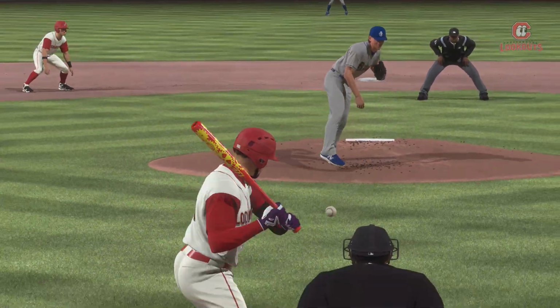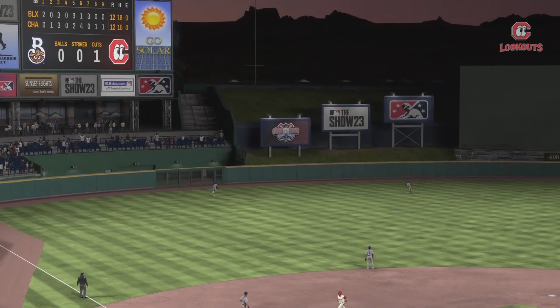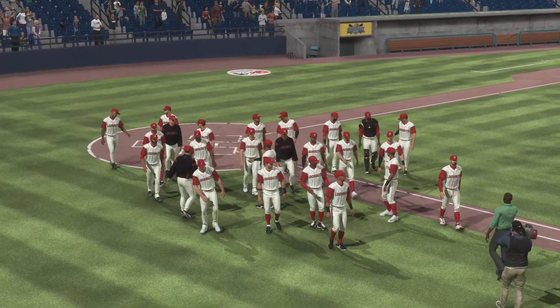Homer is the kind of thing you dream about growing up. You're in the backyard, you're creating the most pressure-packed scenario, and what do you do? You come through with the big swing. Well, he was living a childhood moment right there. Nice swing of the bat, nice win for the team.